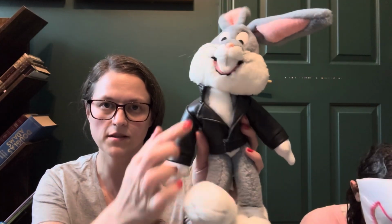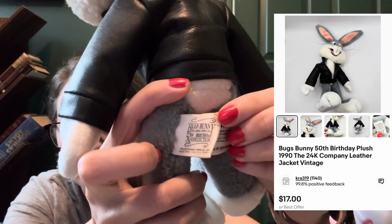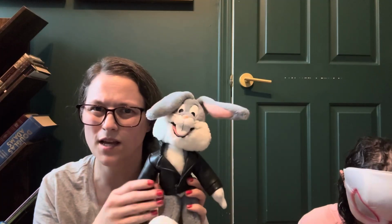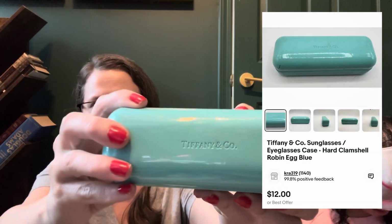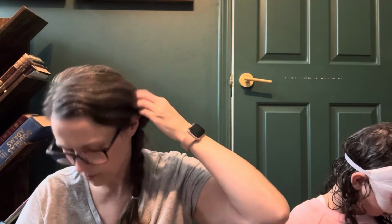I also picked up this little Bugs Bunny in a leather jacket. He is from the 50th year collection. I did look this up. I didn't see any Bugs sold. I saw some Taz's sold in the same leather jacket for like 15 or 20, so we should be able to get that for him. And then I picked up this Tiffany & Co. sunglasses case, I guess. I'm hoping, I've had luck with selling designer glasses cases. So it's that beautiful Tiffany Robin's Egg Blue. Hopefully I can get 15 to 20 out of that.